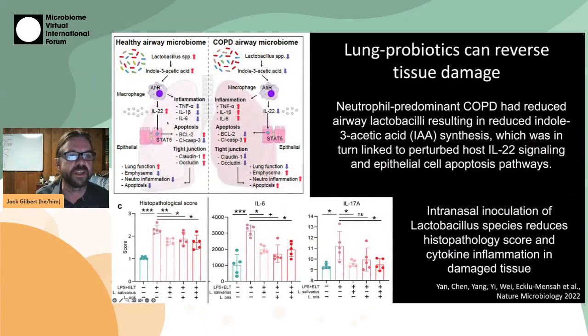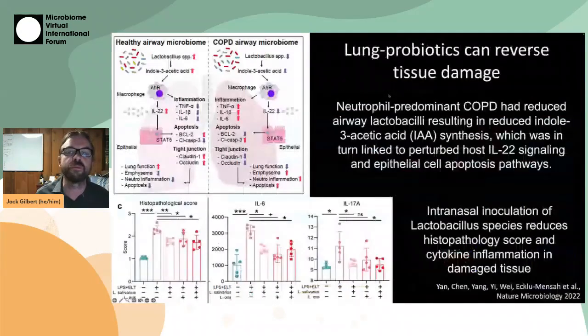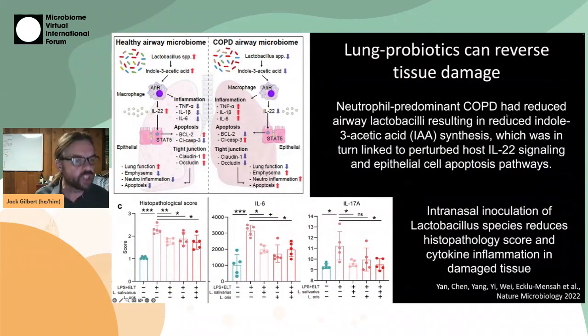In this study, we found a number of different things, but the super cool stuff was that neutrophil predominant chronic obstructive pulmonary disorder had a reduced abundance in certain species of lactobacillus in the lung, which resulted in a reduction in the level of indole-3 acetic acid synthesis by those bacteria in the lung. And this was in turn linked to perturbed IL-22 signaling and epithelial cell apoptosis. So in the COPD airway, they have less lactobacillus, therefore less indole-3 acetic acid, then a deactivation of the AHR1-mediated response, which would lead to an increase in IL-22. Instead, there's a decrease in IL-22, which leads to a significant reduction in the integrity of the epithelial membrane in the lung, which causes emphysema, inflammation, and apoptosis, and a reduction in lung function.